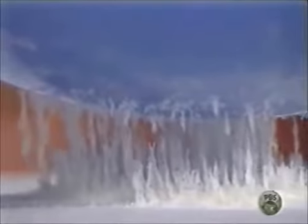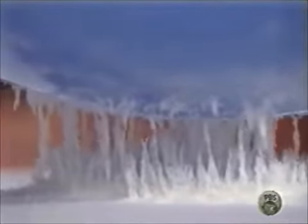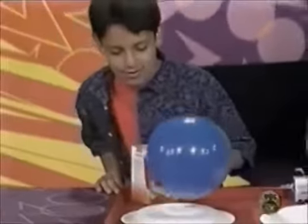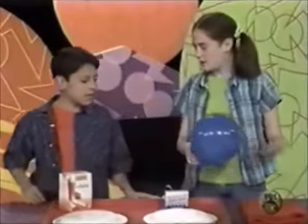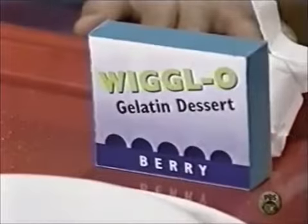Look what happens when I raise the balloon. See, the gelatin powder is attracted to the balloon and piles up when you raise the balloon. Cool. Just wipe it off there. Okay, let's see what happens if we try to do this using flavored gelatin powder instead of unflavored.